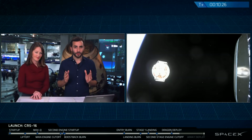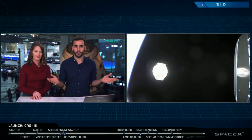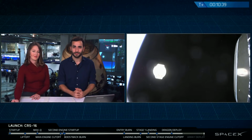Those are the folded up solar arrays, and at I believe 12 minutes and 30 seconds, those solar arrays are going to extend and unfurl so that the Dragon can start harvesting solar power and make its way the rest of the way to the International Space Station.